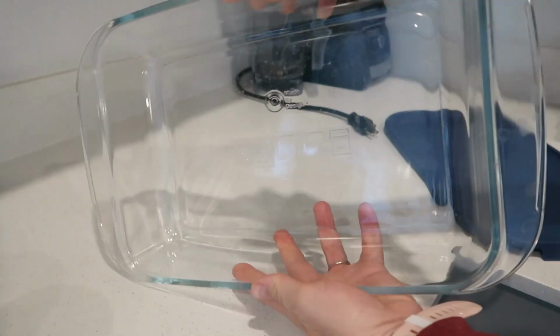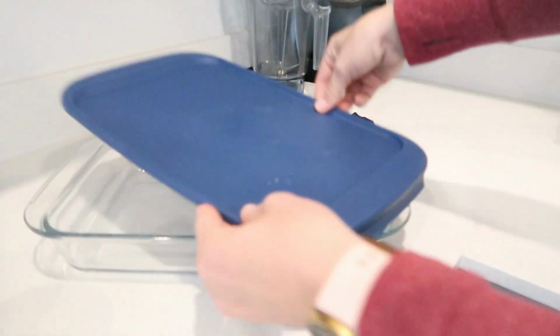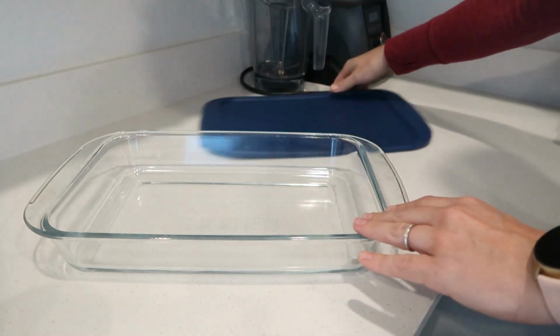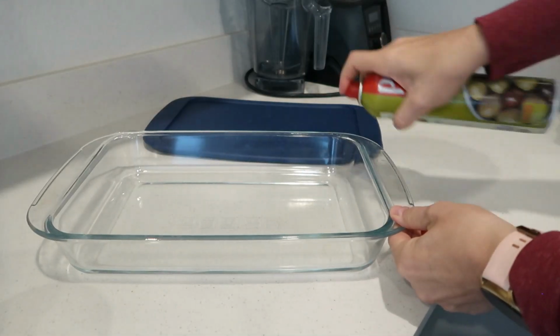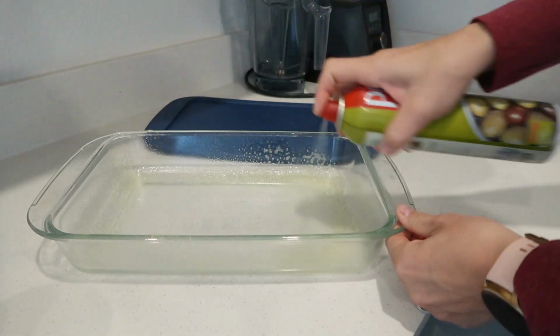Like I mentioned, this is a make-ahead meal, but you don't have to do that. You can go ahead and enjoy it right away, but I love meal prepping things, and also the nice thing about making a casserole is once you prep it, you really only have to throw it in the oven and it feels like it's completely fresh.